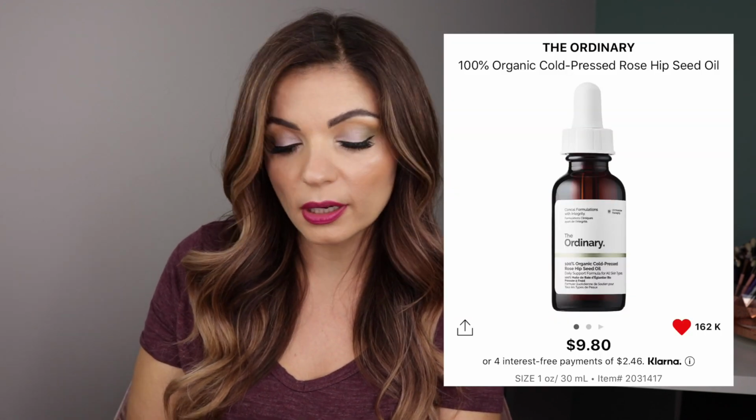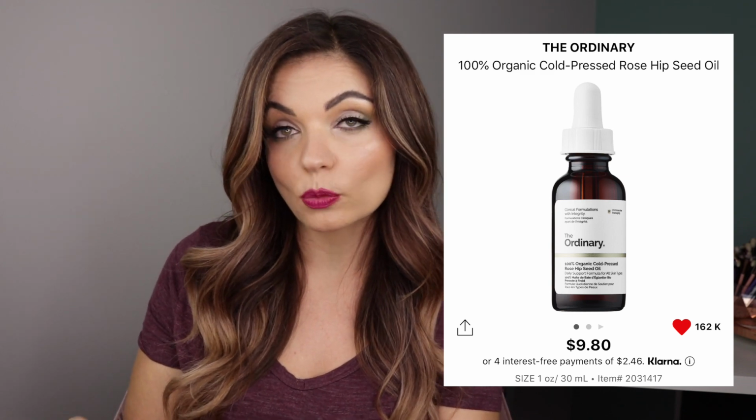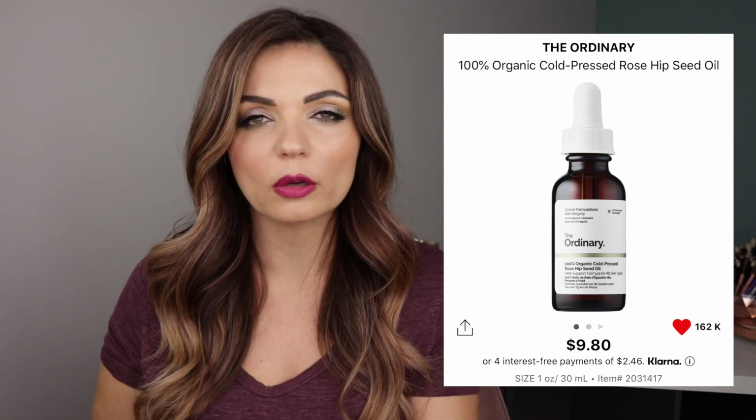And then another product that I talked about in that video was rose hip seed oil. Now, in my skincare for mask wear video, I talked about the Good Molecules brand. That one I still really like and enjoy. I do think that you get a better deal when you get The Ordinary. So at Sephora, The Ordinary 100% organic cold pressed rose hip seed oil is $9.80 and you get a full ounce. That is such a great price, so incredible.